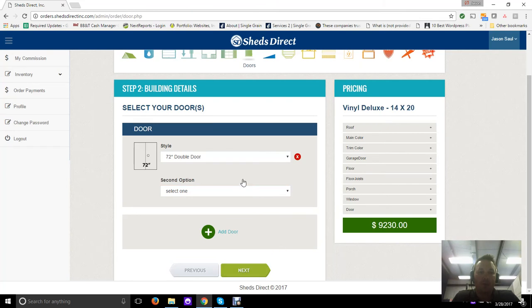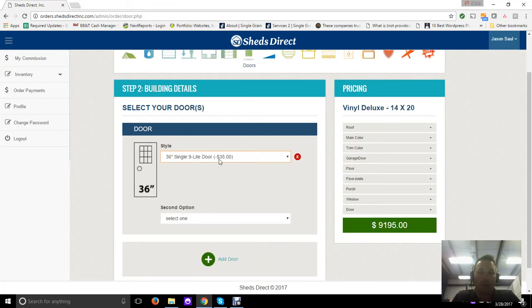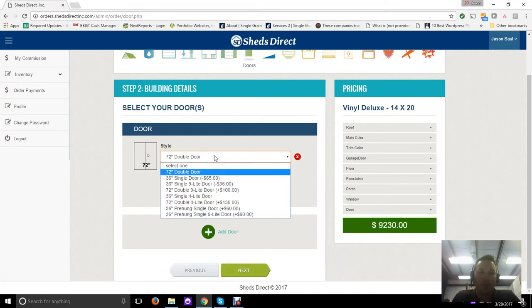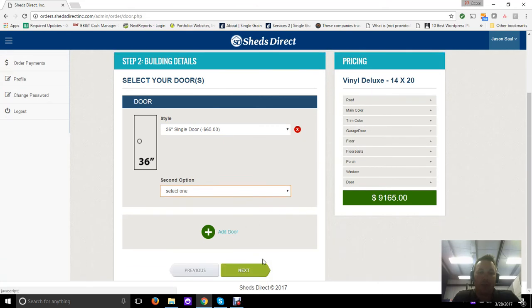Choose your door. If you wanted to downgrade a door, it will actually credit your account. It will reduce the price. So if the standard is a 72-inch double door, and I wanted to get just a 36-inch single nightlight door or a 36-inch single door, it knows the price difference and will actually update the price to reflect that. And then you can always get security bars for the doors, and you can add a second door if you choose.